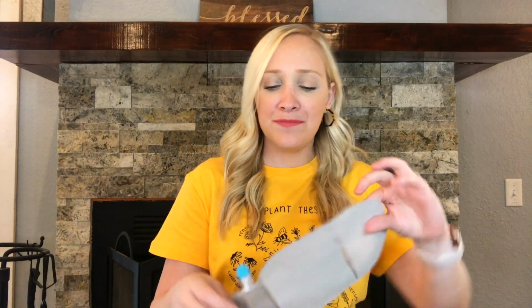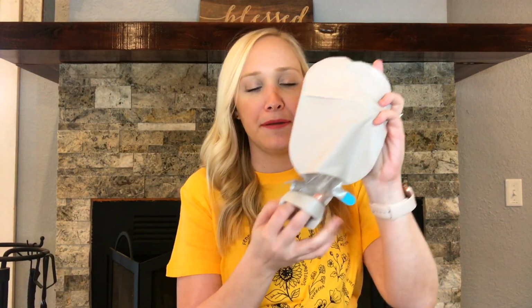I know some people that have an ileostomy that still prefer these, but just telling you why I like the drainable. It's a lot easier for me. You just open it up, drain it out, and then fold it back over. Most brands work this way. You fold it up, and then there's a closure system, just depending on what brand you get. So that is the story of why I wear a drainable pouch.